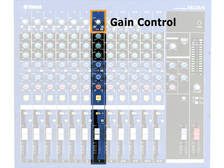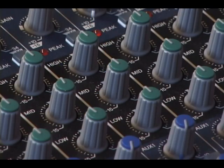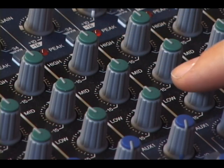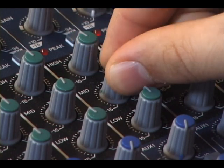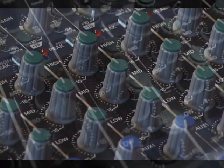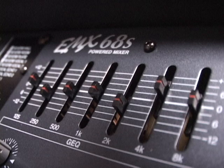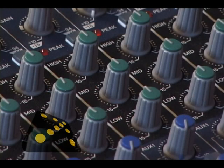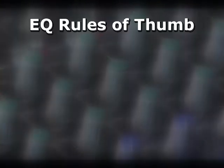Sometimes tonal adjustment is necessary, and that's where these next controls come into play. EQ is short for equalization, and all mixers offer some form of control, be it a simple high, mid or low, boost or cut like the tone controls on a basic home stereo, or a sophisticated system where particular frequencies in a sound can be isolated and adjusted. We'll look at the whole subject of EQ in greater detail in another scene. For now though, here are three handy tips to keep in mind about EQ.